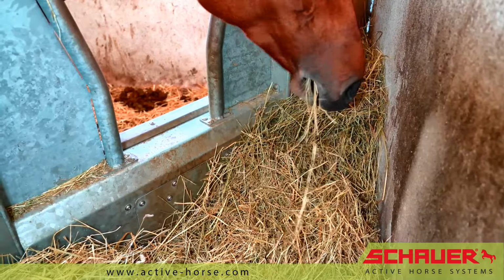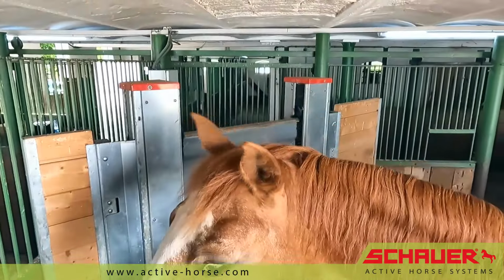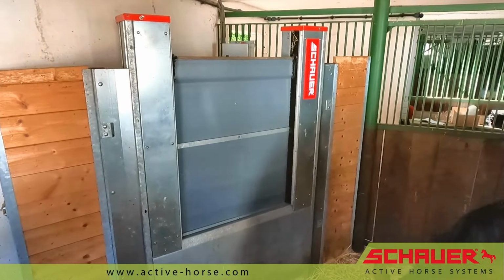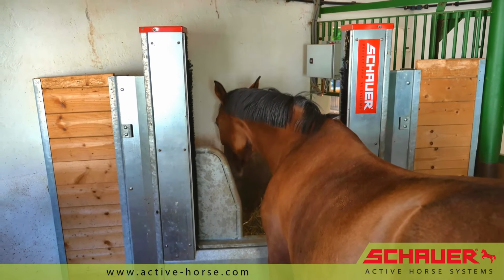You avoid dust and the hay is naturally distributed much less. That means resources are also being conserved. With the auto feeding, it enables us to care for the horses in an extremely animal-friendly manner, even in the stalls. You can go for hay several times a day until late at night, so basically 24 hours.